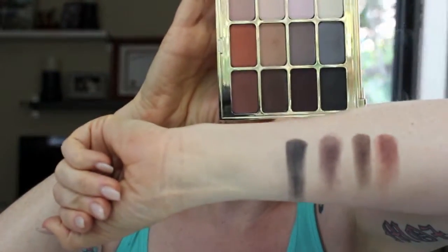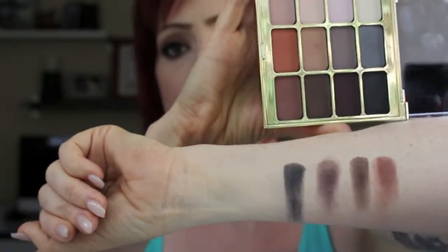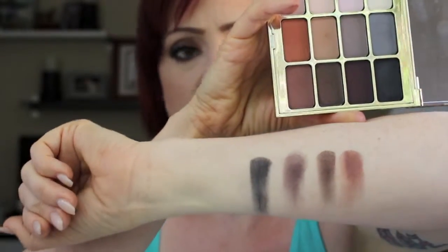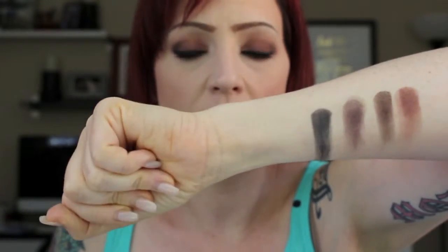Alright, so here are the darkest shades in the bunch. And they are called Brilliance, Imagination, Genius, and Understanding. So the black is Brilliance, and the lightest brown shade there is called Understanding. So there they are. And you can see, I guess the black isn't the blackest black, but if you're using it to set liner as I did today or out in the crease, you can build it up to meet your needs of how dark you want it to be.